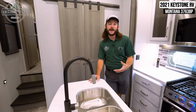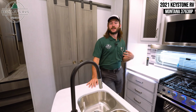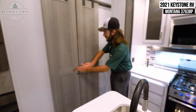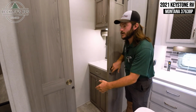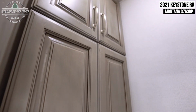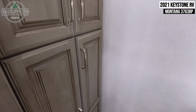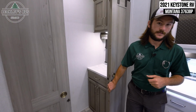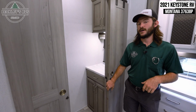So this Montana is a spin on the similar floor plan from Keystone. Sometimes there's a half bathroom behind me, sometimes there's a closet. Well, in this rendition, it's a butler pantry. A full-size walk-in butler pantry with even more counter space than you already have, along with storage, including a broom closet. So you have a good place to put that broom when you're on the road.